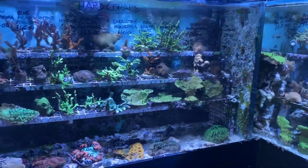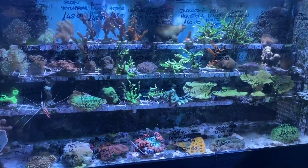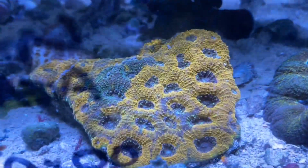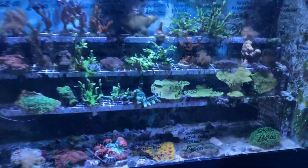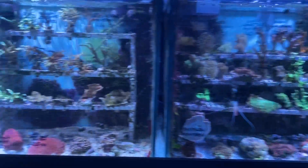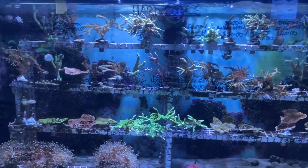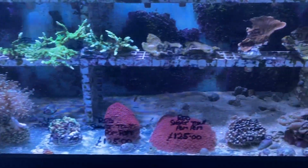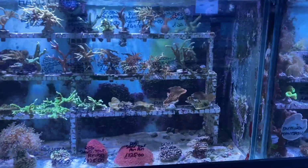Moving into slightly smaller colonies with the brain corals and acans down the bottom as well. Lovely bright colours on this acan here. Like that. Moving into some of the other smaller colonies and frogspawn frags, bright red Goni frags, trumpet corals.